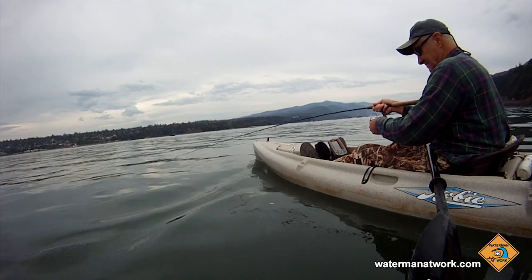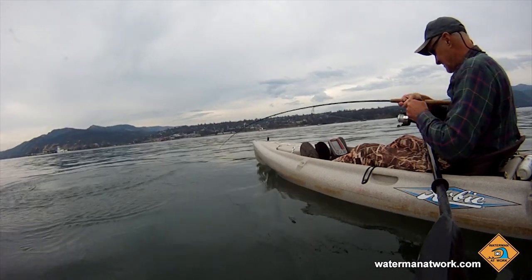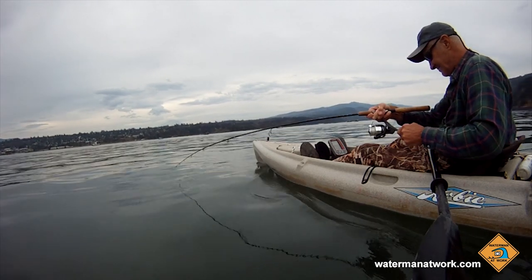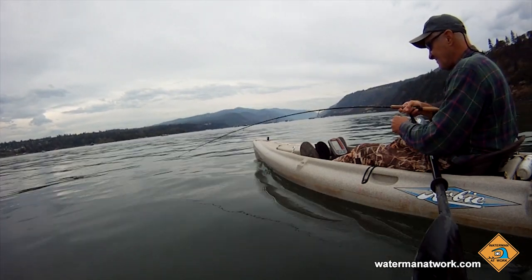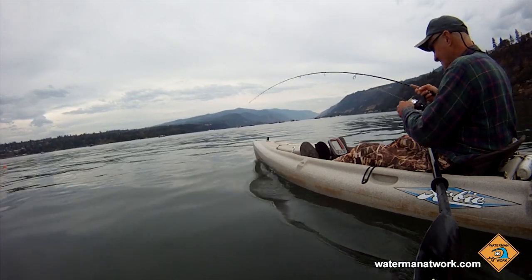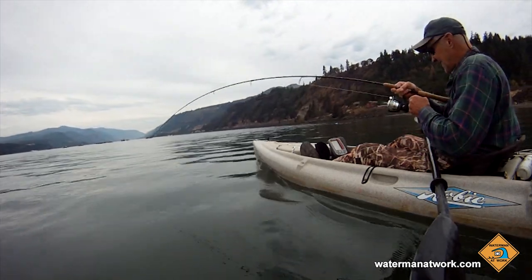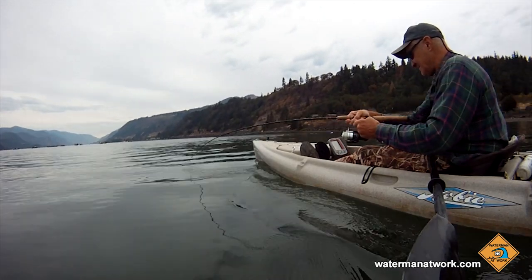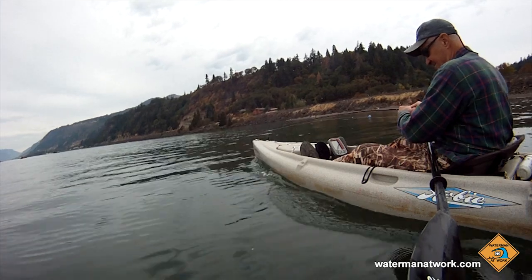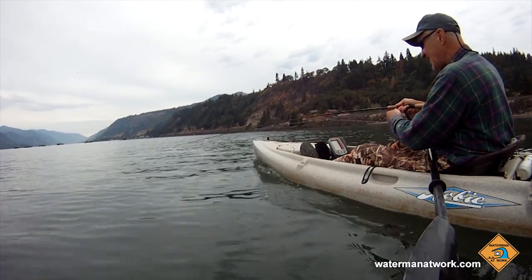The fish turns towards the main channel and comes to the surface. It's a big one. It heads for the bottom and starts downstream again. The fish is easily pulling my 13-foot kayak. What a ride!